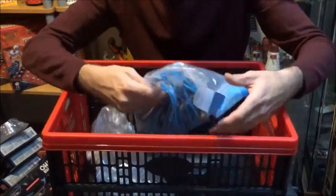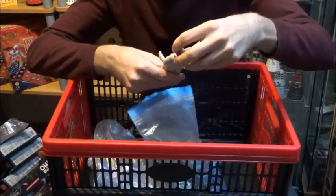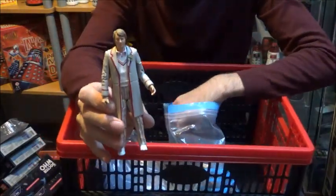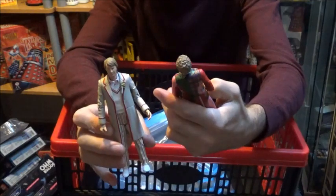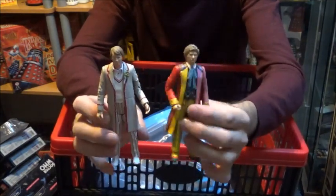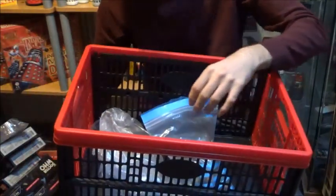We've also got here a bag of goodies, so let's have a look in the bag. We've got some more Doctors, that's quite good. We've got the 5th Doctor, Peter Davison here, from, I believe, the 11th Doctor set, and also another Colin Baker. This Colin Baker could potentially be exactly the same as the one before, and if he is, I don't really need him anymore, so maybe I'll sell that one on. So some more Doctors to display.